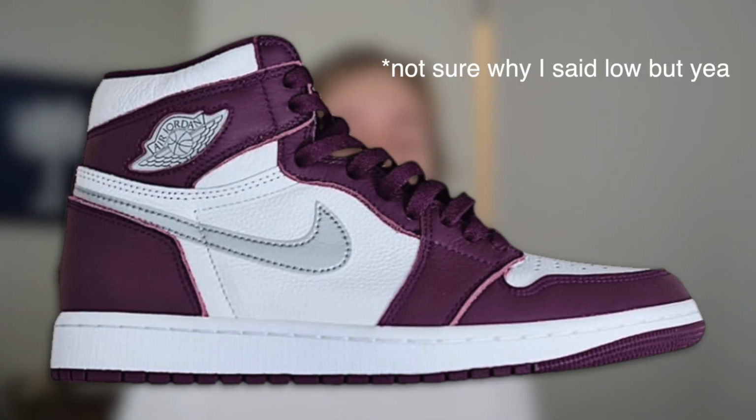Today I'm back with a little how-to cop video, and we're going to be discussing how you all can get your hands on the Jordan 1 Low BORDEAUX. Now, as y'all know, these are coming on November 20th. We're going to be discussing some other details. Y'all probably know the drop time if you've been here before, but I will still mention it in a second.